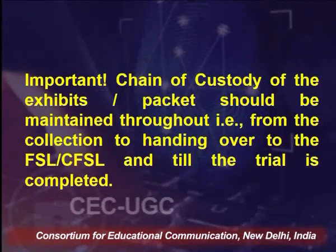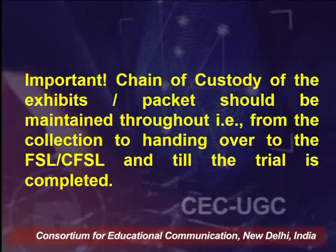The exhibit reception unit of the forensic science lab will acknowledge the receipt of exhibits and the copy of the forwarding note, and they hand it over to the messenger. The receipt of the exhibit is placed in the case file of the police station, where they will mention that we have sent these particular exhibits and samples to the forensic science lab. Most importantly, the chain of custody of the exhibit packet should be maintained throughout, that is, from the collection to handing over to the FSL until the trial is completed.